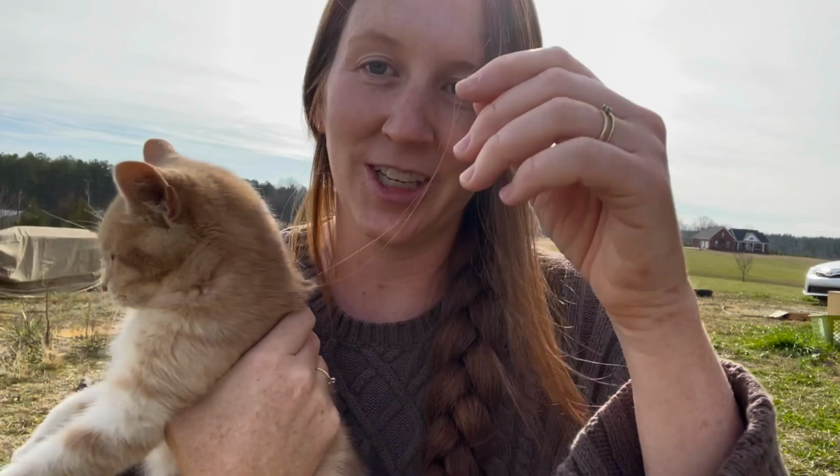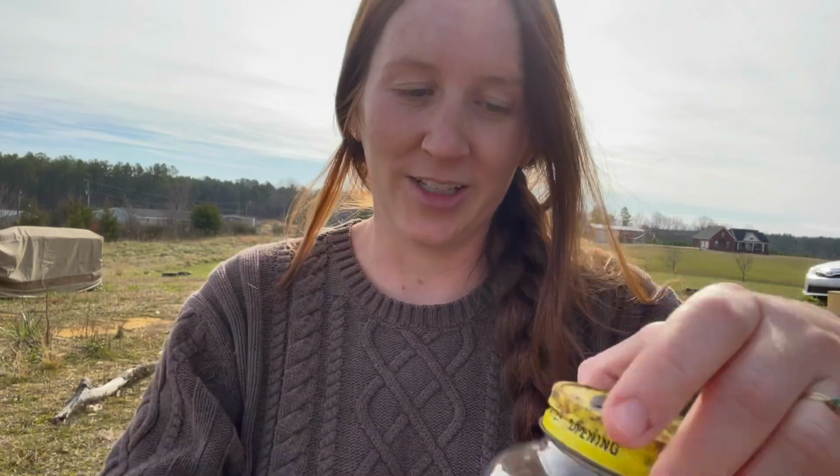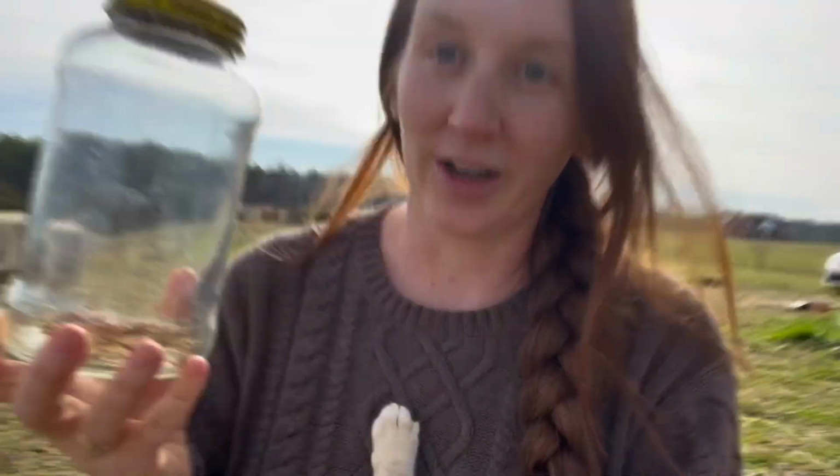Fun project for today. Tommy thinks it's silly. Well, I don't know if he thinks it's silly. He's been laughing whenever I talk about it and whenever I show him. So when I was little, I loved catching bugs. And this right here, I love this jar.